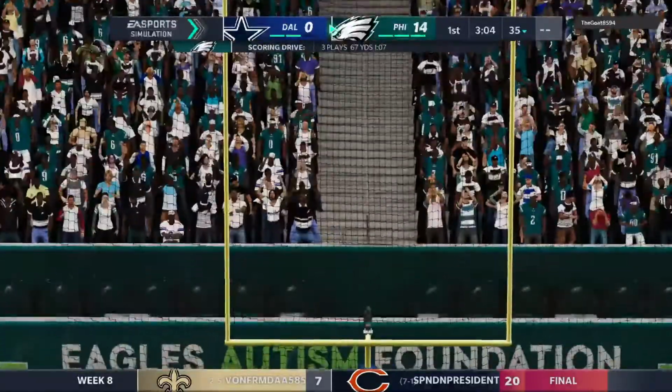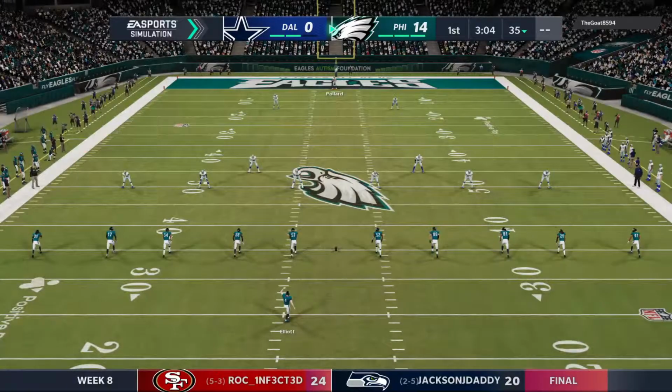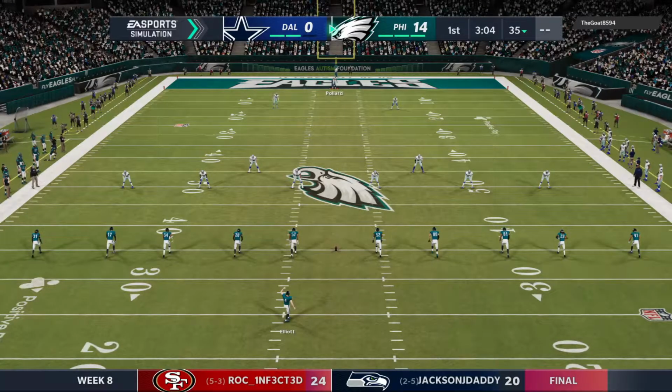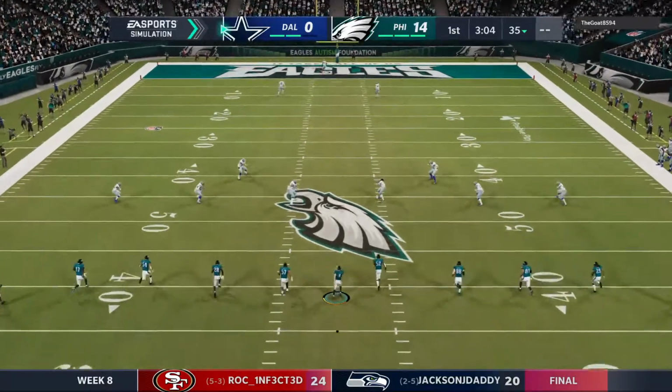Now on the other side, though, what's your psyche? You're really behind the Eagles. You got to make sure you just hold in there. Survive the early start. Relax a little bit and try to get back to your game plan. It's way too early for panic.